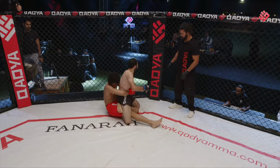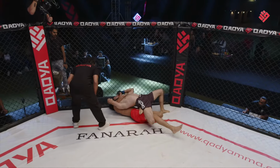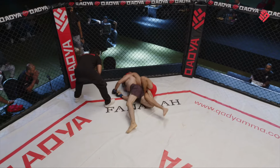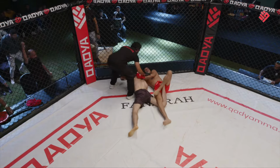Guys, I think Mahmoud's transferring to the back. He has this calf slicer. Oh, very slick groundwork from Mahmoud. Oh, he took his neck. It's on the back. Guys, this is a very slick ground game from Mahmoud on display right here. Did you see how he moved? He's tapping. Oh, tapping. He's out.